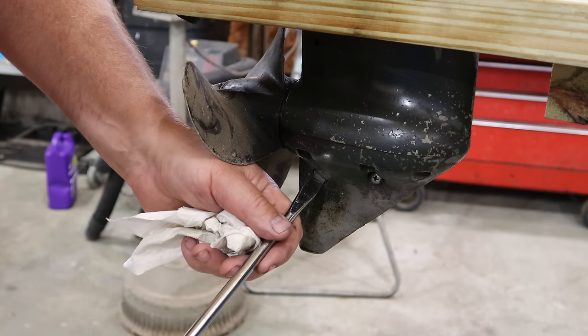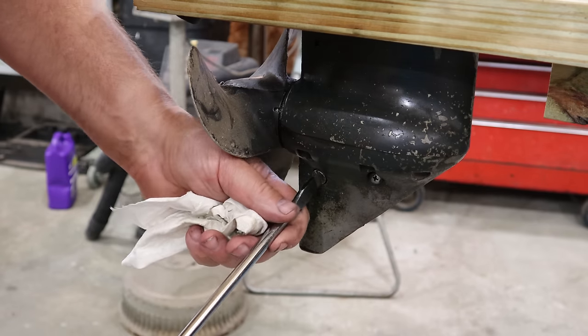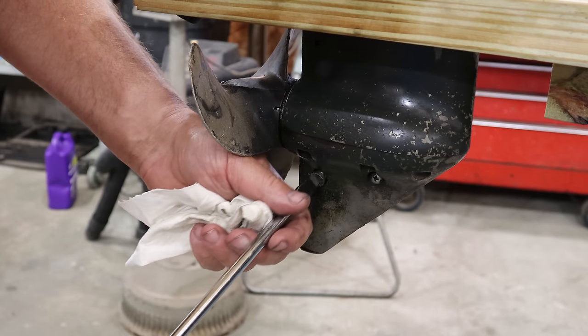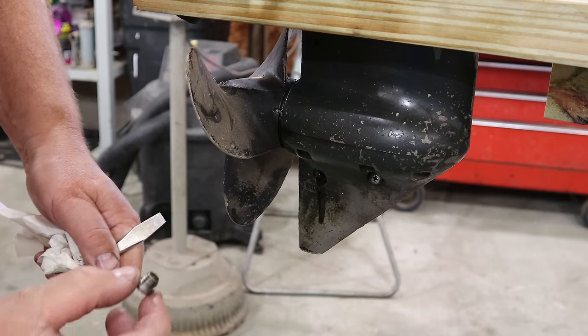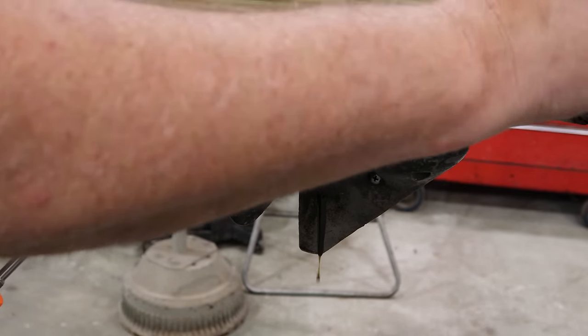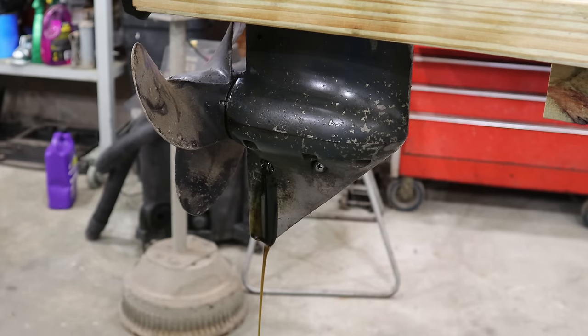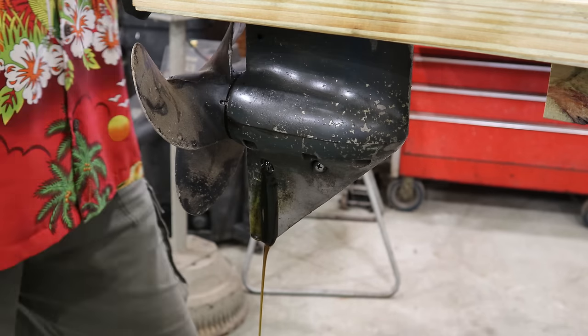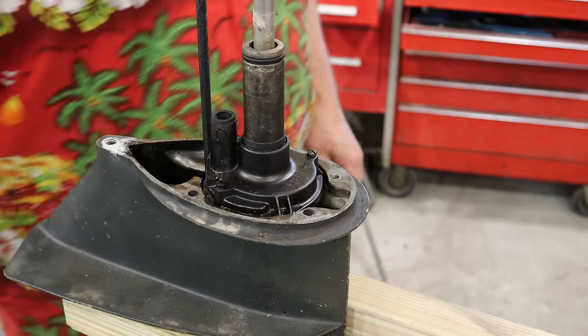Alrighty, let's go ahead and drain the oil out of the gearbox, and hopefully it has oil in it. Well, it looks like it's good, clean, thick oil. Well, that's awesome. That's a real good sign. Well, let's pull this impeller housing off and see what we got going on there.